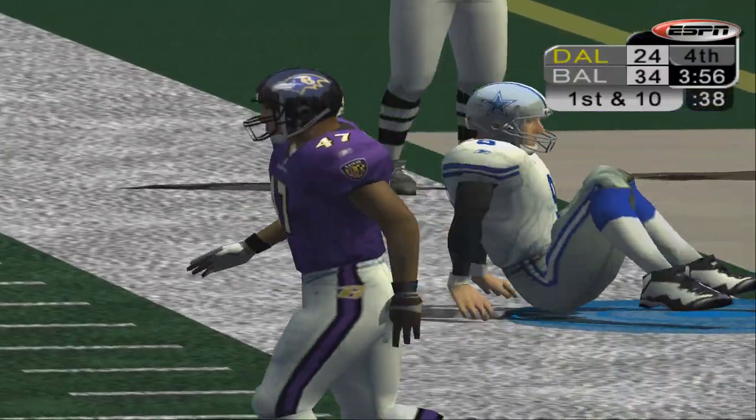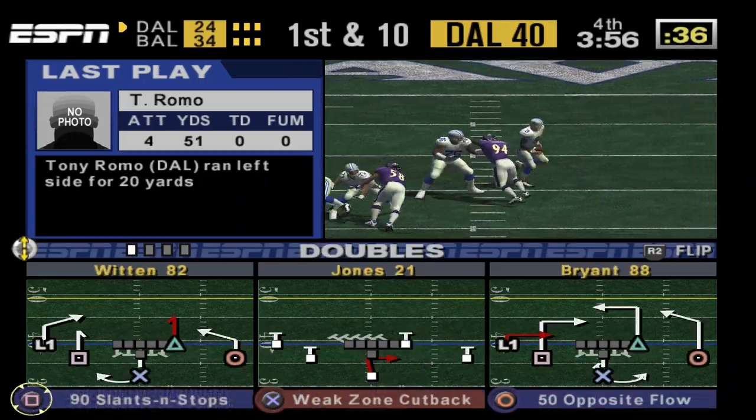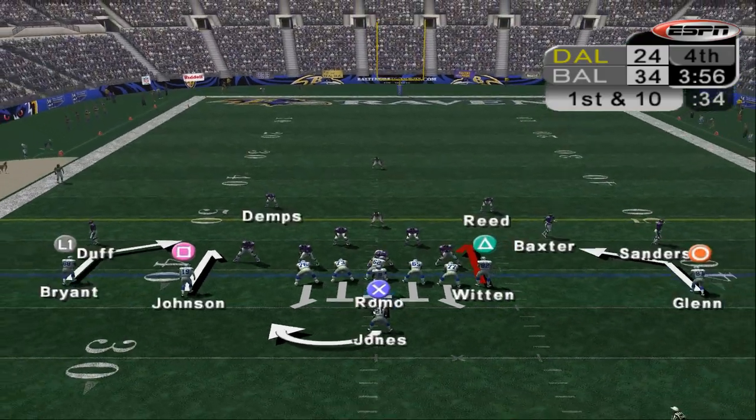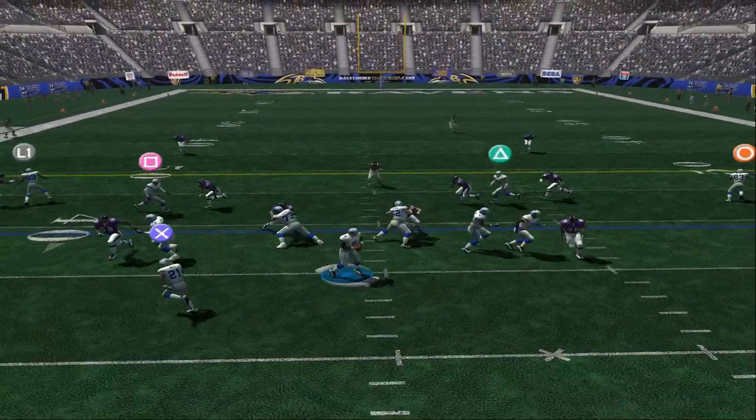Potential on that play. Tony Romo had no one to throw to, so he just tucked it under and went for it. It's worth enough. First down with the tight end, White. Ball at the Cowboys' 40-yard line.